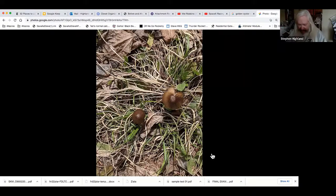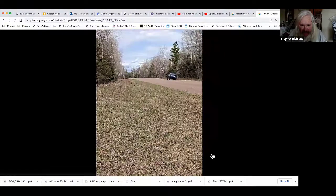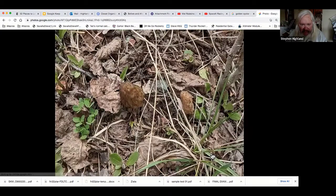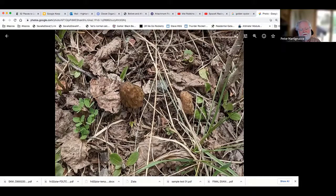Sorry, I didn't get anything more than that. But several of these little young ones. Yeah, I would consider going to look more in the actual woods themselves at this point for the black morels.